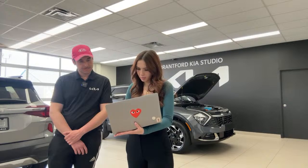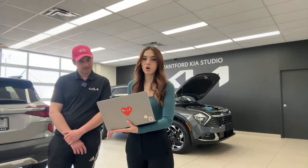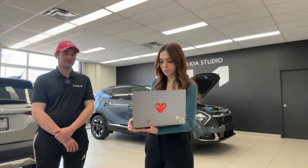The battery recharges a smaller amount like a regular hybrid, even if you don't plug it in. It's very, very small, so it's not going to give you back 10 kilometers of all electric range, that's for sure. But when you're braking or just coasting, it will slowly charge up your battery a little bit.